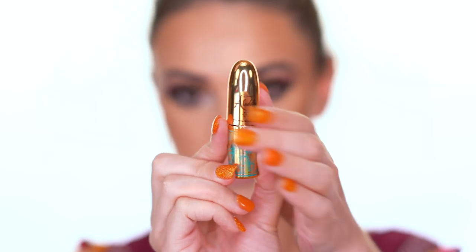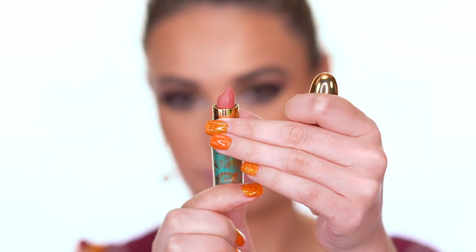This is my favorite thing in the whole collection, and this is the lipstick in Princess Incognito, and this is described as a neutral pinky rose. Am I shocked? I love nude pinks, like pinky nudes. That's like my happy place, and you guys should see my drawer of pinky nudes. This shade is so stunning. I feel like I could wear this every single day and love it. I think it's a beautiful pinky nude color that would look good on a lot of different people. And for me, this is like a go-to color.